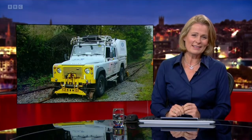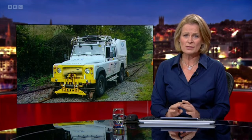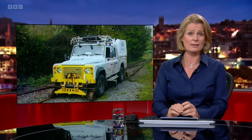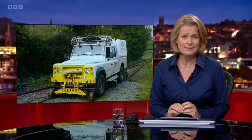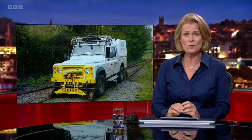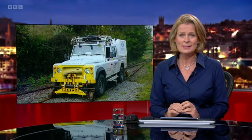Now, leaves on the line, it's a common cause of train delays at this time of the year. Each autumn, hundreds of tons of leaves fall onto railway lines, and once compressed, they can be more slippery than black ice. Enter the Sand Rover, a 4x4 vehicle that runs on the rails and cleans the track. John Henderson's been to see it in action.